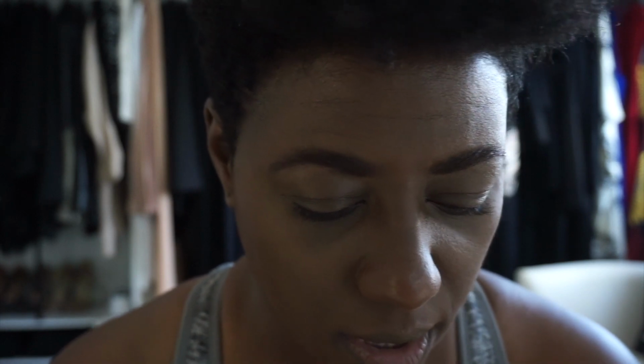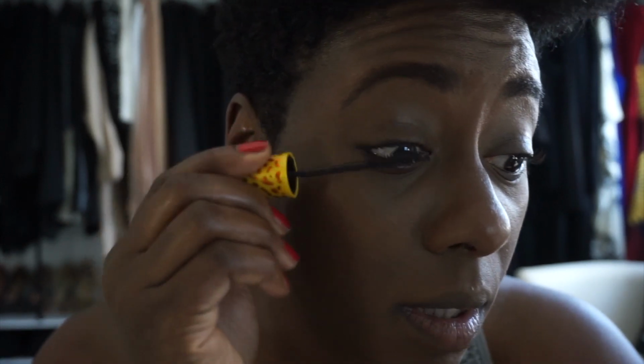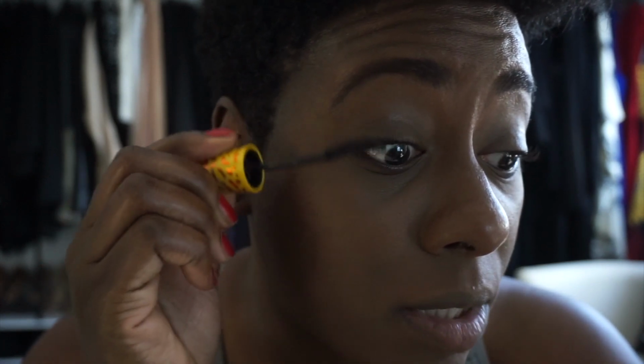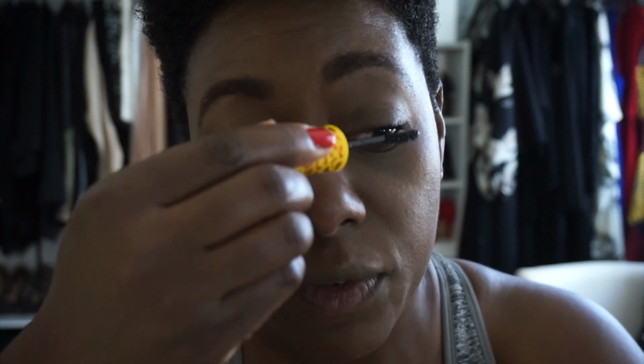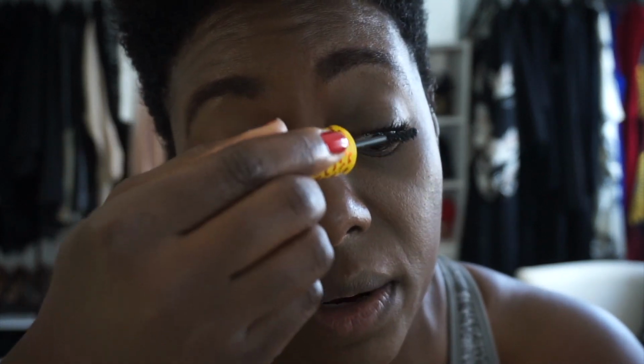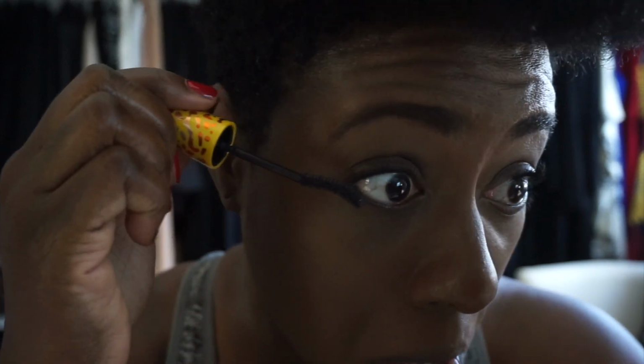I usually see a lot of girls nowadays, especially with short hair, wearing lashes. Not one of those, but I think it's so cute. I just think it's too much work for me, and so I like to use mascara. I already have long lashes as it is. I don't like that full long lash look. I like the thick lash look. And so mascara is enough for me because I already have long lashes to help.